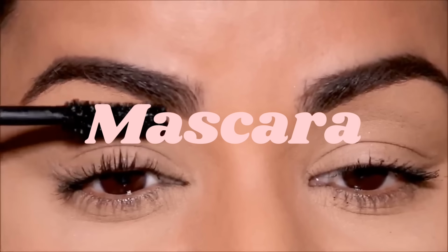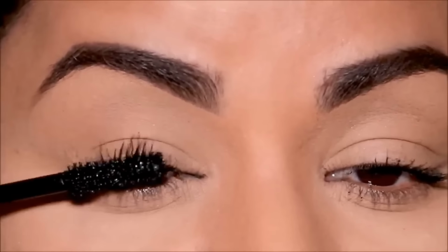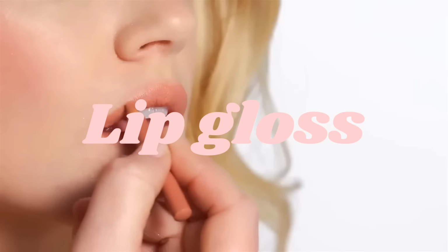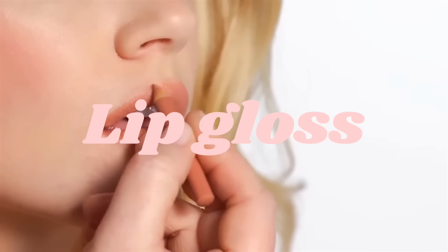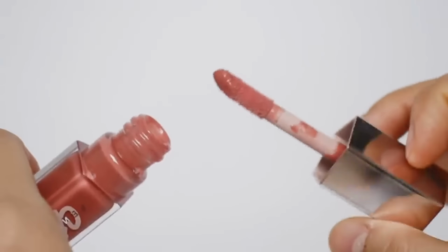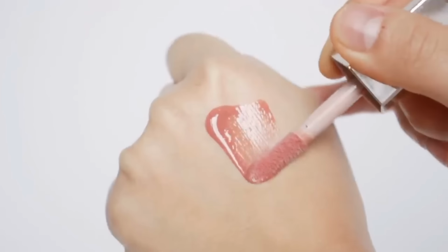You should complete the look by generously applying black mascara to enhance your eyelashes, giving a captivating appearance, or opt for subtle false lashes for extra volume. Lastly, to maintain a balanced overall look, it is recommended to keep the lips simple. Apply a pink lip gloss that complements your skin tone beautifully. This choice will add a touch of subtle allure to your lips, without overpowering the focus on your captivating eyes.